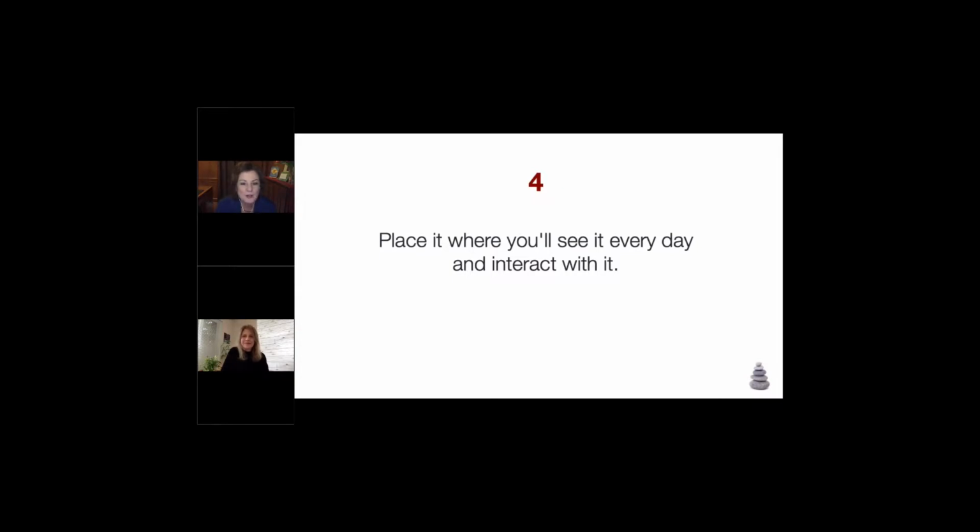Place it where you'll see it every day and interact with it. So we talked a little bit about where you might want to place your board, based on that you'll see it every day, that it's in a good space regarding your Bagua treasures, whether it's a board that you want others to see or you want to keep it private. So we've talked about that a little bit. Let me talk about this interaction piece of it.